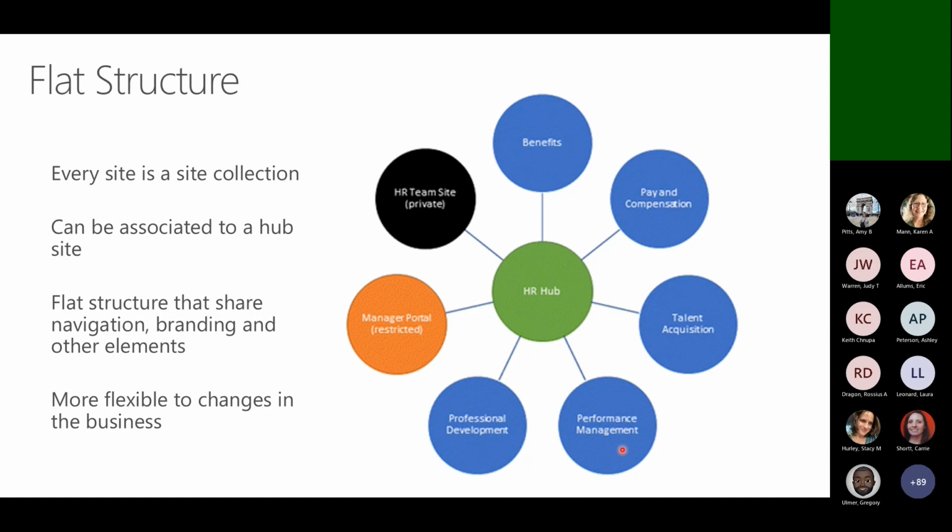And guys and gals, I'm telling you, we've all lived through it at least once or many times. Reorgs. Reorgs happen when a reorganization moves a team or a department or a branch from one section to another. It's really, really difficult to maintain version history and all the metadata associated to those files when you have to move them from one site to another.